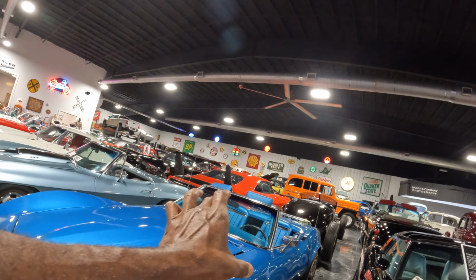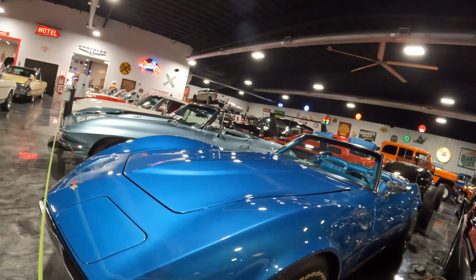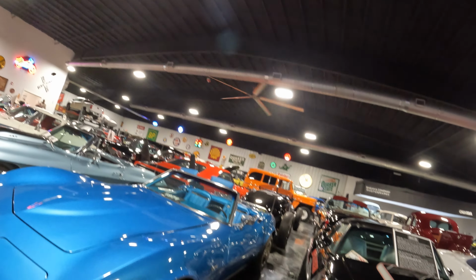This fender comes all the way here. Now, is it fiberglass? Sometimes you use fiberglass, it's easier to mold, but I couldn't tell. Those of you who see the video might know.